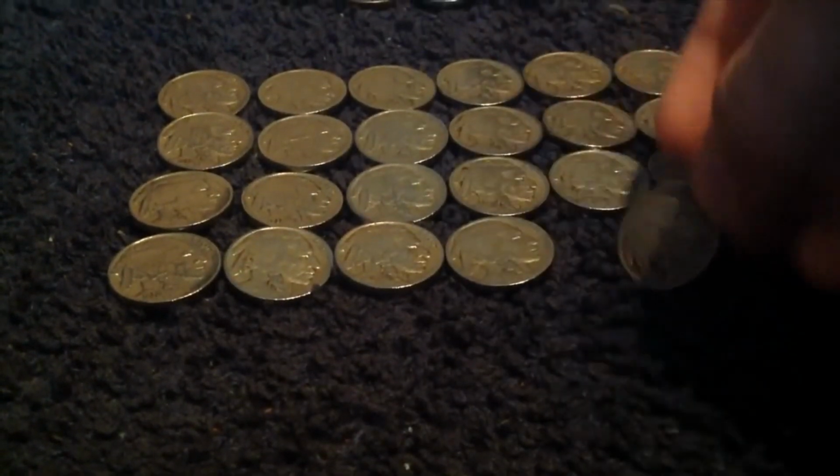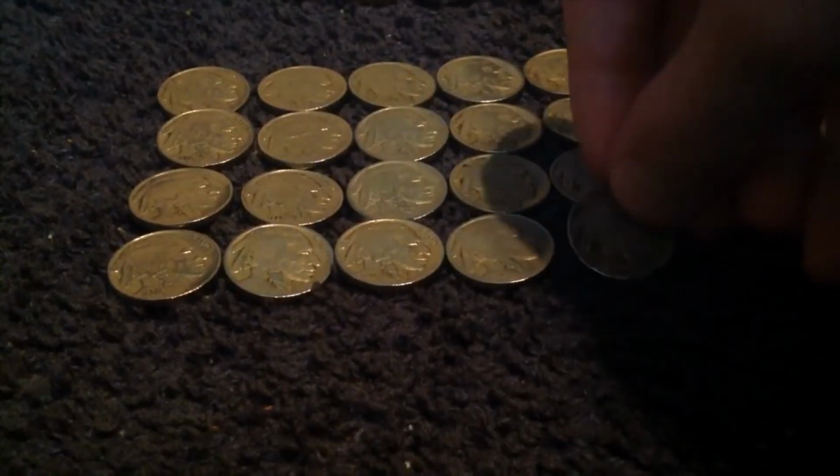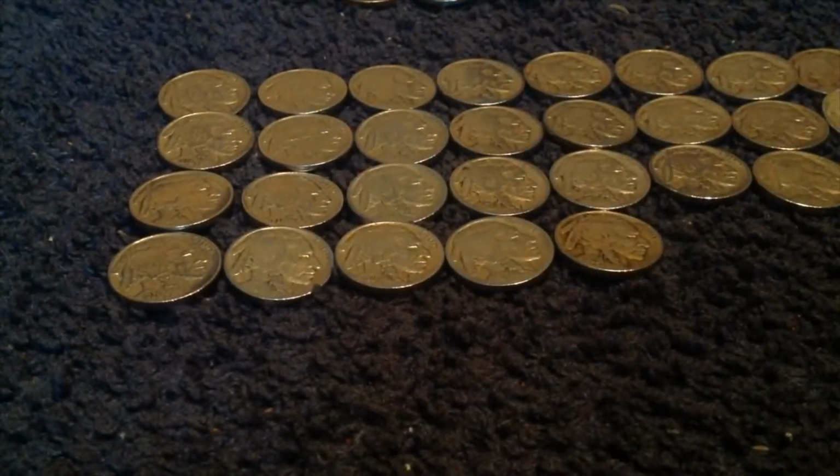1925? Finally, we found a 1925. That's actually good. See, the date is very, very well preserved on this. Looks very nice. Got a 25. Now, the next Buffalo nickel I own is a Philadelphia mint coin. It's from 1934 with a worn-out date.